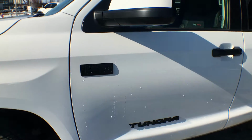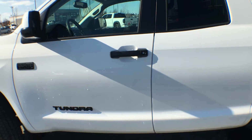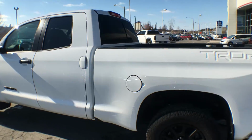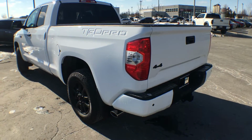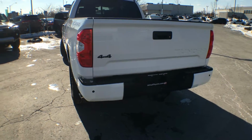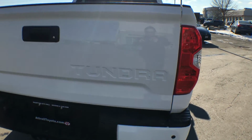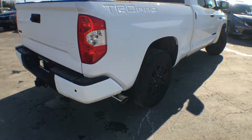As you can see, we've blacked out the badges for the I-Force as well as the Tundra. That does come standard on the TRD PRO, as well as your door handle there. It is a double cab. Fuel cap will be on the driver's side of the vehicle. We have TRD PRO stamped into the side of the bed there. Blacked out 4x4. We also have Tundra stamped into the tailgate. We have our tow hitch receiver, which I'll talk more about in the cargo section.